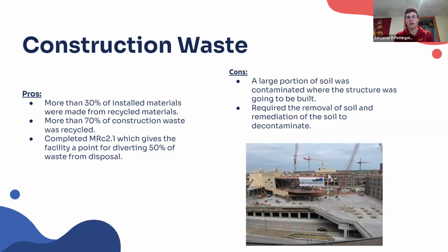Some of the cons that the facility ran into is that a large portion of the soil on the site they chose was contaminated. And so it required the removal of soil and remediation of the soil so that it could be decontaminated. And since the removal of soil can be expensive, and if any soil then needed to be refilled, that also can be a little bit of an expense as well that Target Field owners would have to take because of the lack of soil they had.